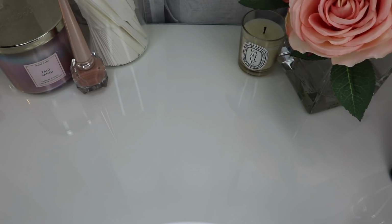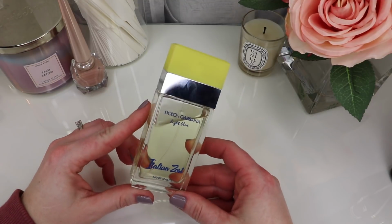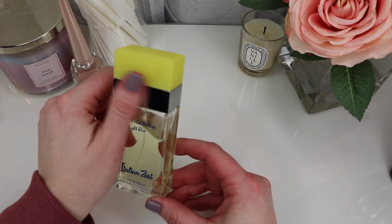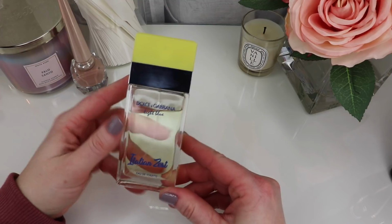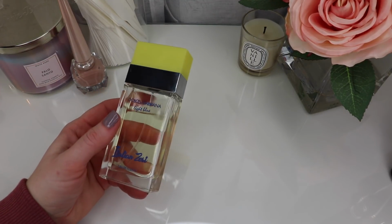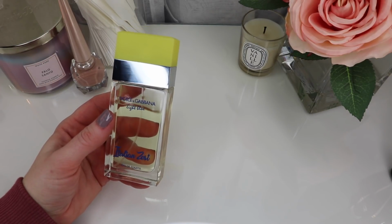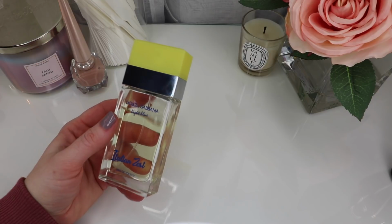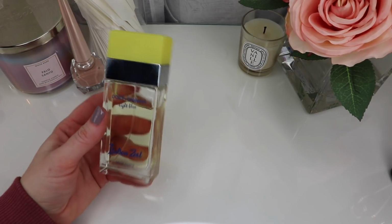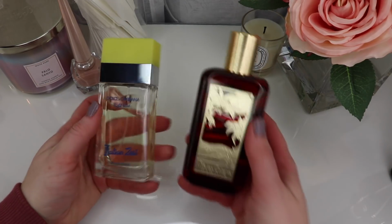Next up, we have Light Blue Italian Zest. I really like this flanker. I think it's one of the better flankers of Light Blue, but I think what I'm going to do is actually get the Light Blue Intense just to get it to last longer. This one smells basically like Light Blue with the lemon amped up. You know, it's lemon, green apple, cedar, musk, all the stuff that's normally in there. It's just more lemony.